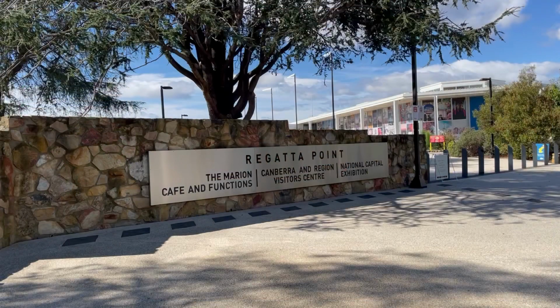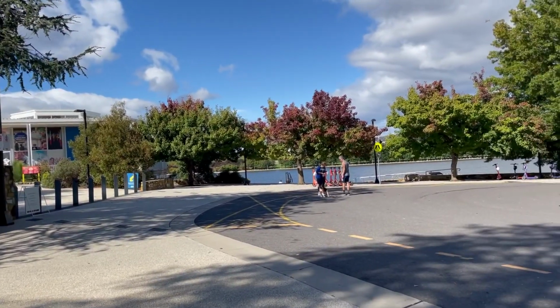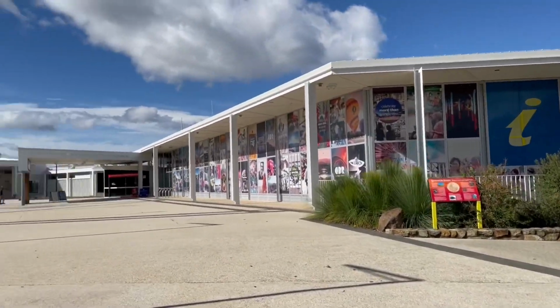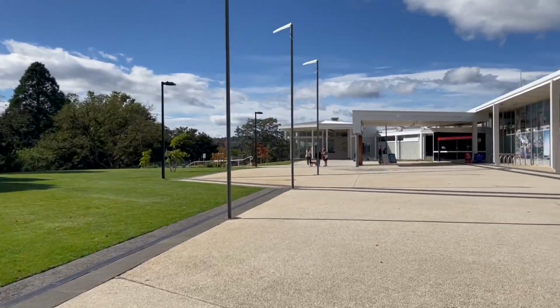So the first place that we visited was Regatta Point, and this had the visitor centre, the National Capital exhibit, as well as a cafe. So I definitely recommend going to the Information Centre first. The guy that was in there was really helpful, gave us a map and helped us with everything that we needed.